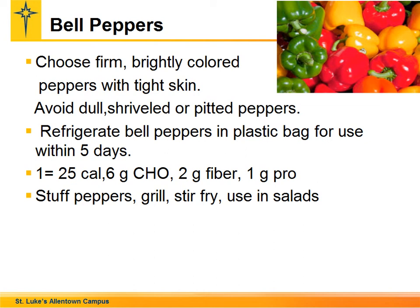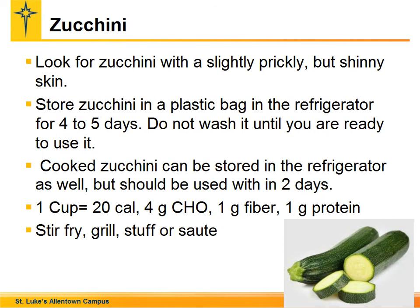You can stuff peppers, you can grill them, you can stir fry them, you can use them in salads, you can cut them up and just eat them raw. Peppers are a very delicious vegetable. You get a lot of nutrition for a low amount of calories.